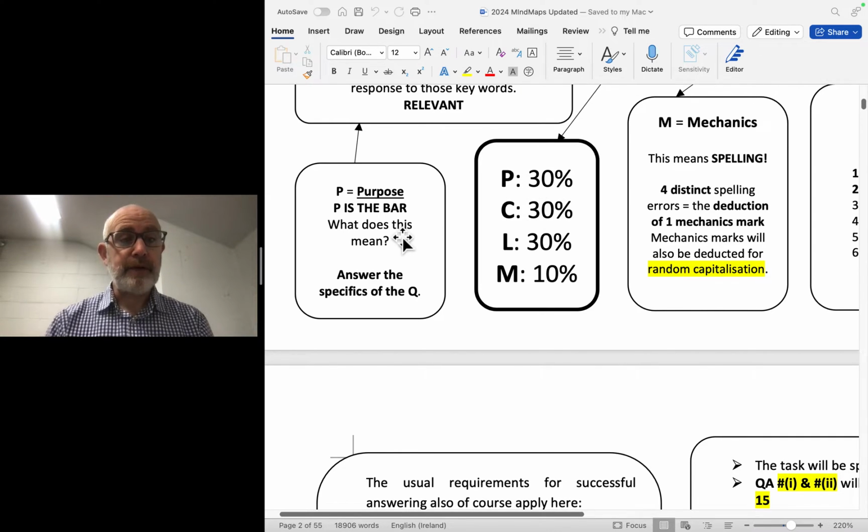So in other words, if you take, for example, a poetry essay, if you score 11 out of 15 for purpose, which is the specifics of the question being answered in a thoughtful and informed manner, well, you haven't dropped 4 marks, you've dropped 12, because you cannot exceed the P mark in your C or L mark. So dropping just 4 marks in purpose, just do the maths on that. 50 take away 12 is 38. 38 multiplied by 2 is 76. So you're getting a H3. So purpose is absolutely vital.